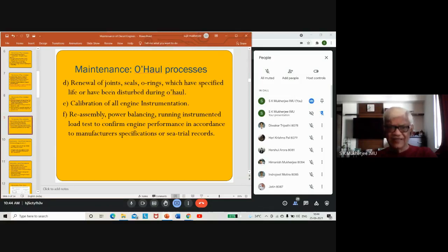Other than this, you have seals. They may be O-rings, they may be plastic rings. There can be so many types of seals that are there, which have a specified life or have been disturbed during overhaul. Then apart from this, you need to have calibration of all engine instrumentation.